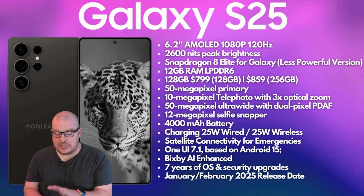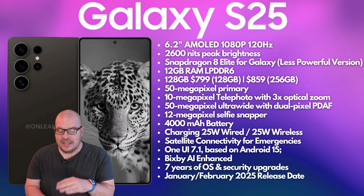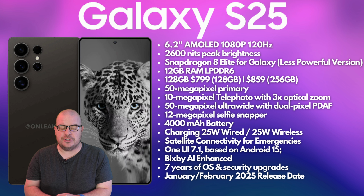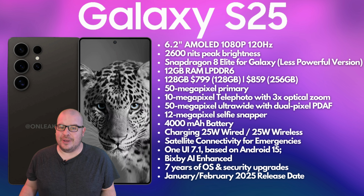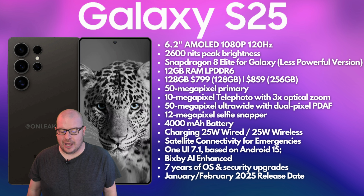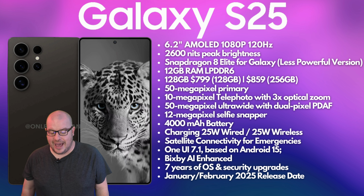So expect a 6.2-inch AMOLED 1080p 120 hertz display. I don't think we're gonna get the 2K resolution on here. We haven't had that. I don't know if they've ever had it on the regular S line, the base version of it, if I remember correctly. Maybe the S10 they had it. That might have been the last time, and then they dropped it down to 1080p. 2600 nits peak brightness is what I expect on here. No change from last year with that on the display.